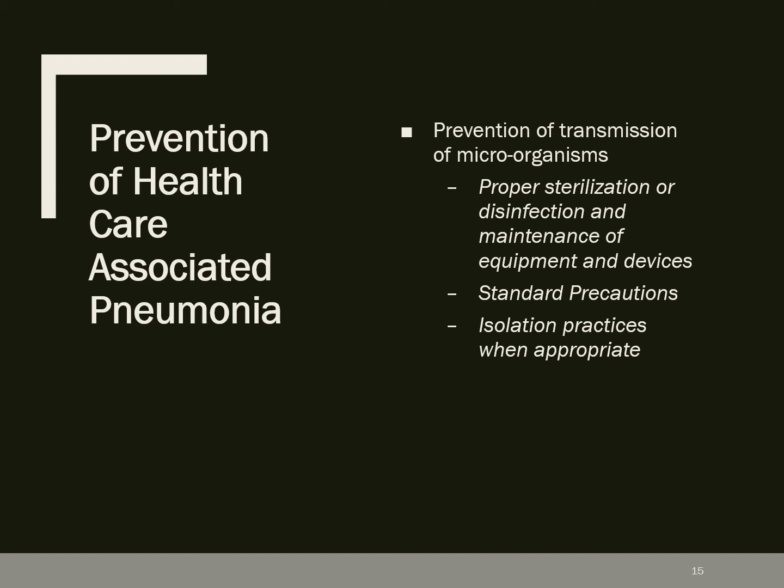We have three basic strategies. One would be to prevent the transmission of the pathogenic organism. This can be done through proper sterilization or disinfection practices with equipment. Also, we have to use standard precautions. And third of all, we need to use isolation practices when appropriate.